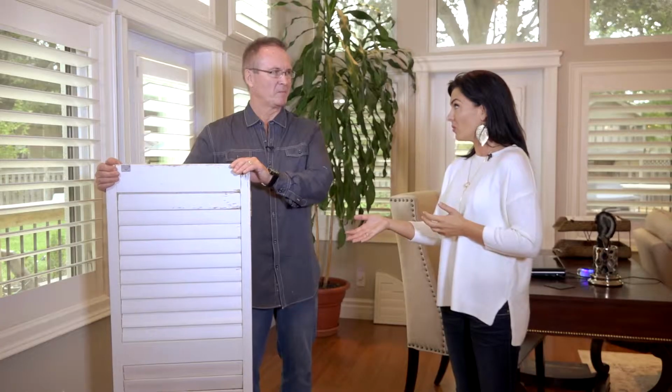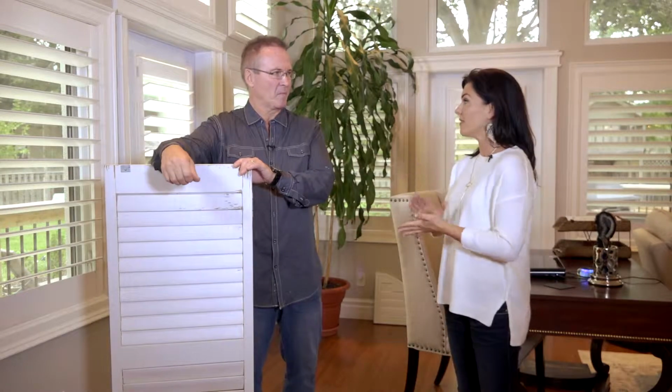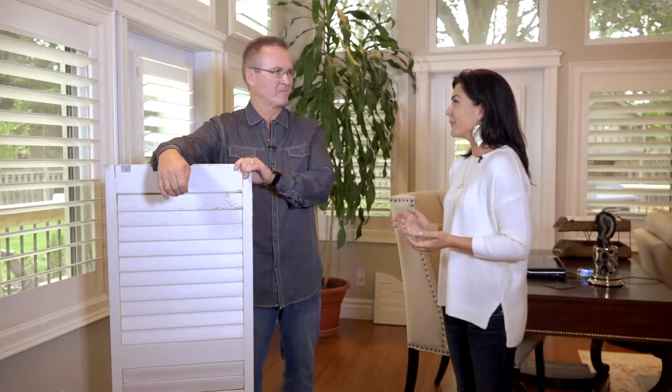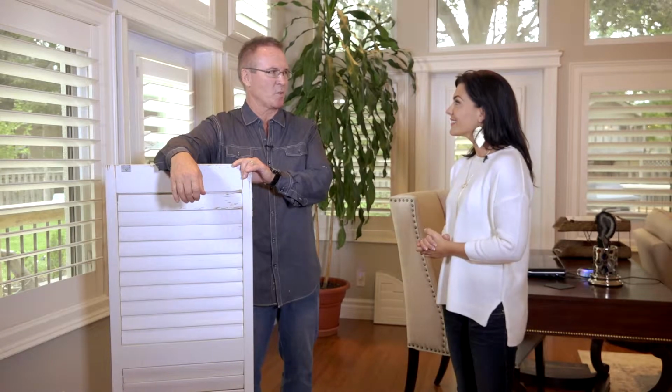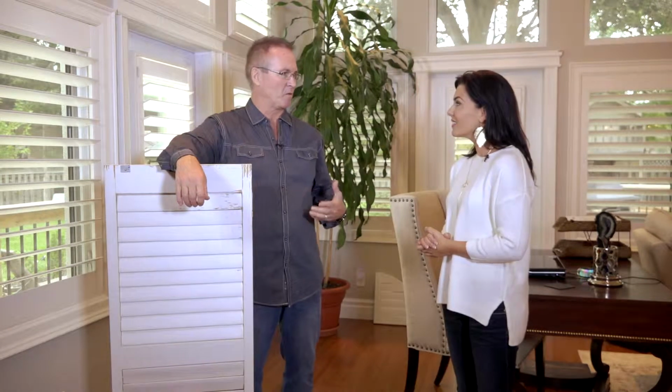Craig, when we talk about wood shutters versus vinyl, wood about 15 years ago was the biggest trend. Everybody had to invest in wood shutters, and we did, but they weren't durable. That's what we're noticing now, Tracy, more so than ever. As a matter of fact, before we got in the industry, we had wood shutters installed, and we experienced some of the issues early on.